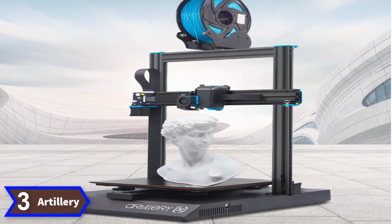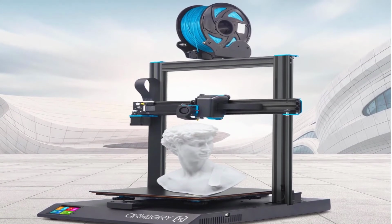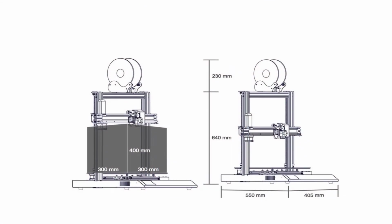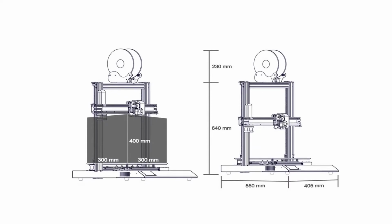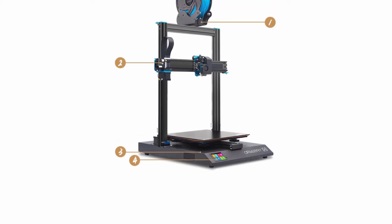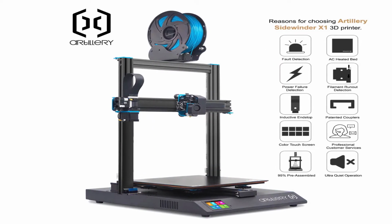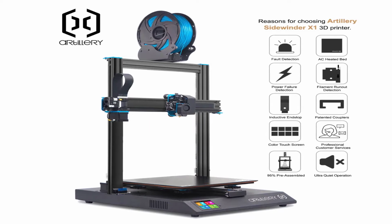Number 3. Brand name, Artillery. Artillery Sidewinder X1 is a 3D printer for professionals and amateurs. SWX1 has a large construction volume of 300 x 300 x 400 mm designed to meet major challenges. More importantly, using Artillery Sidewinder X1 for printing is very simple, because the two recovery functions prevent any defects and faults caused by power outages and filament jitter.